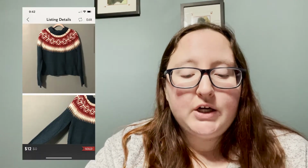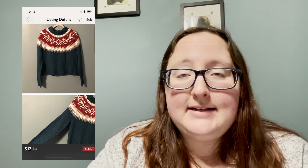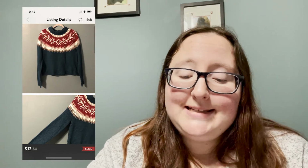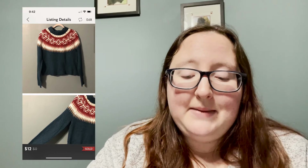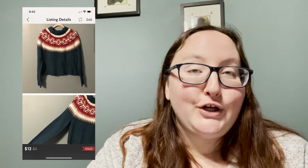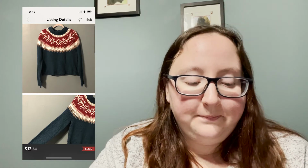Then I sold this American Eagle red and blue sweater. It was new with tags, and I did find it at the Goodwill outlet. I paid 75 cents for it. It sold for $12, and after fees, I made $8.85, and it took 129 days to sell.